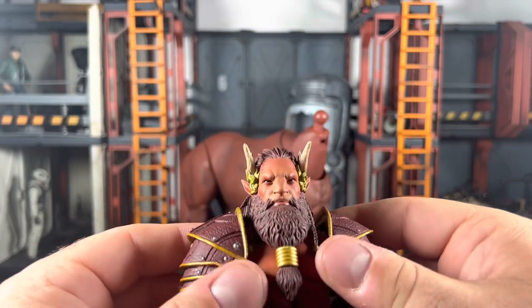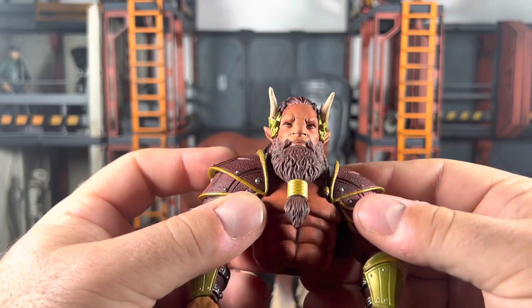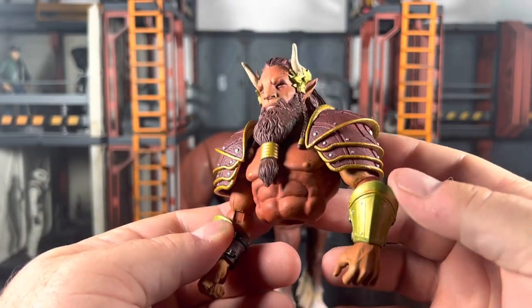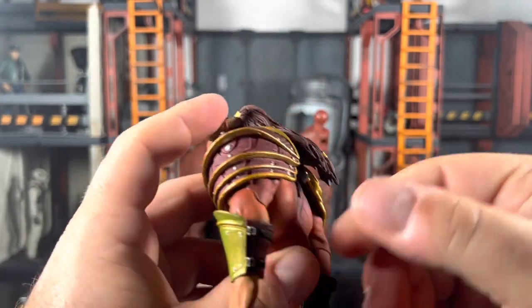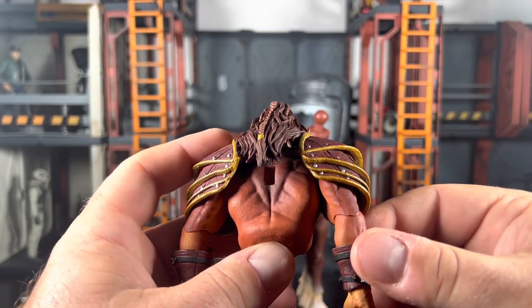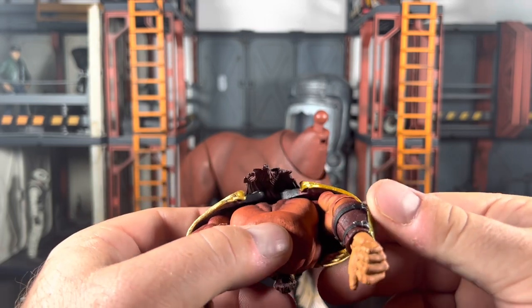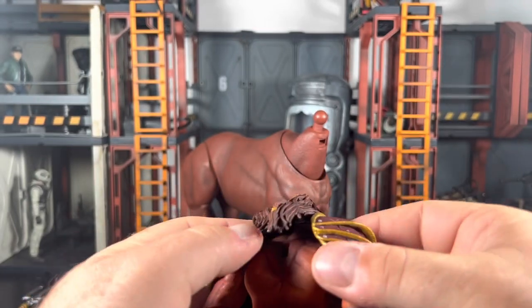I love the paint shading also going throughout the torso here. It's kind of like a reddish brown. It looks really good, and it fluctuates through all the paint shading, even on his back. Even to the point where you might not see some of this paint shading, it does exist and it is there.